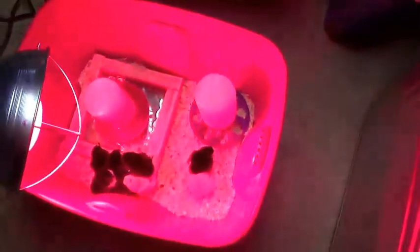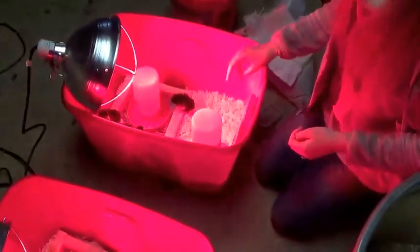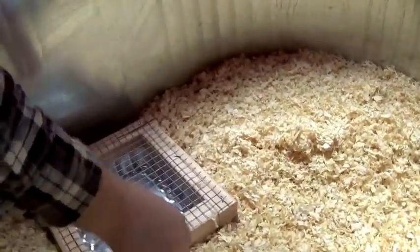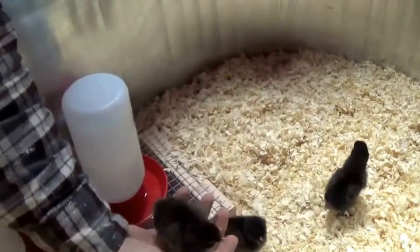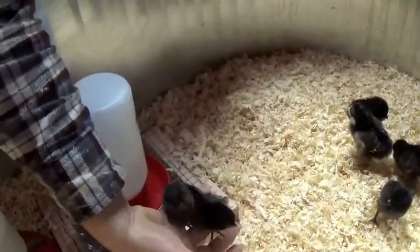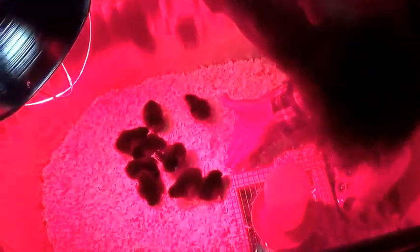Little peepers. So I'm gonna move a feeder and a water over from one of these, and then we'll take the ones that are in that one over first, and their friends will follow behind. Sound like a plan? Sounds great. This is one of our pretty guys. Clean butt. You see your little friends yet? Clean bottom.